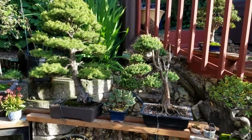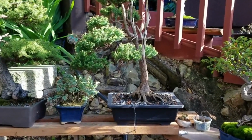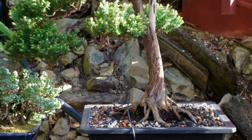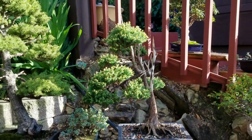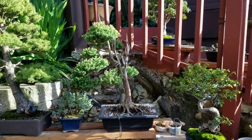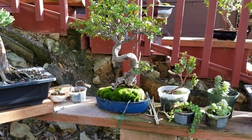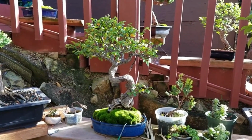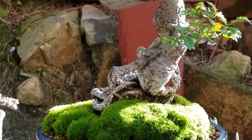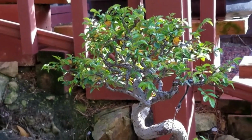Right next to it is Dr. Seuss, which is another Atlantic white cedar. It has a very nice nabari to it. You can see the light green color are all of the new growth. Right next to it is Private Dancer. It's a Chinese elm in Neagari style. It has the exposed roots at the bottom, and the Nejikan trunk, which is twisted.